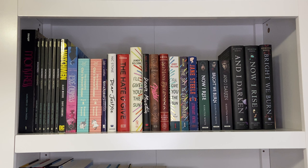So this shelf could end up being more full with graphic novels, but I don't know how big it'll get. I don't know how long Lore Olympus is going to go on, and Monstrous either. But I plan on getting the special editions of Monstrous as those come out too. So it could end up being full.